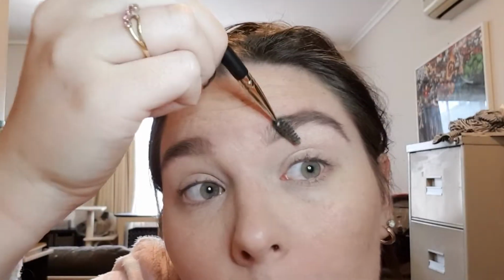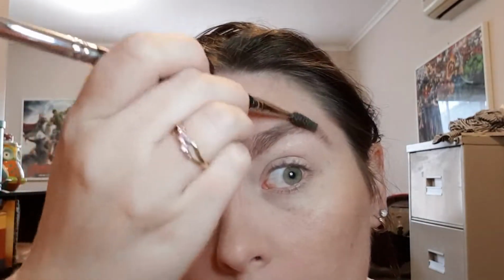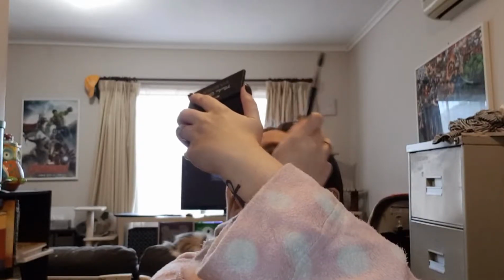I feel like I have definitely overdone this brow. So we're just gonna spoolie that out like no tomorrow. The good thing about brow powder though is that it is very easy to clean up. Sorry, this is a weird angle, I know. I feel like that's as good as it's going to get. We're just gonna leave that alone because otherwise I'm gonna mess it up real bad.